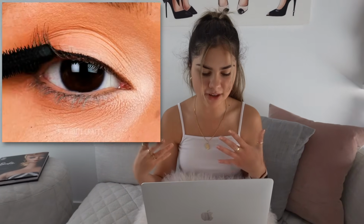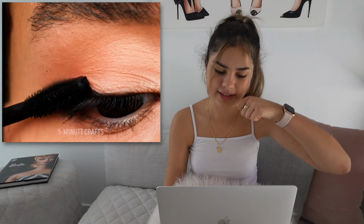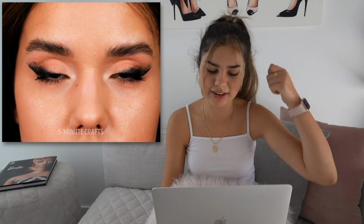So this hack is for when you are putting on mascara and you realize that you don't really have a lot of volume in your lashes. I mean, I don't really have a lot either, but she has the genius idea to put the mascara on like the side. It kind of looks like wing liner, but it's supposed to almost look like your lashes.